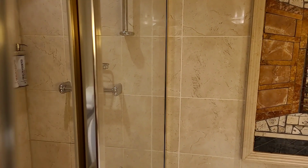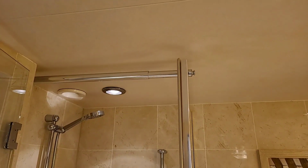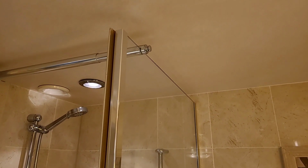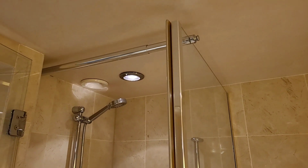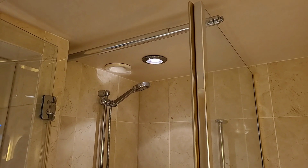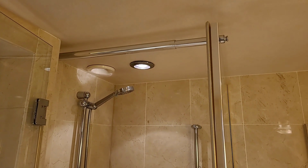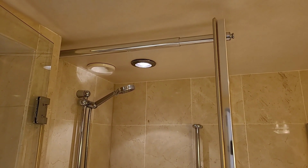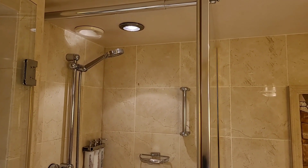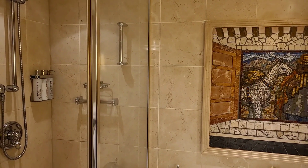What I will tell you that I love about this, and Brian is going to love, is if you look right up there, they use a bar to hold the glass in place so it's nice and sturdy. But that bar is also going to be an excellent place for us to hang wet clothing. We can put it on plastic hangers, which we always have with us, and put our swimwear and things like that to dry in the bathroom. So I kind of love it. We actually usually bring a bar with us. We did this time, but it didn't work in our last cabin. So I really like that feature.